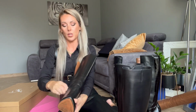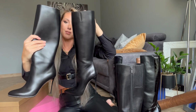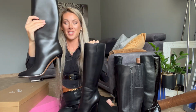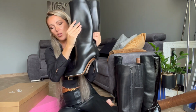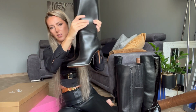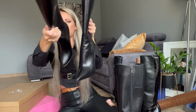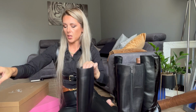So, this is what I would like to now compare. The leather is very similar, but I love them much more than these boots. The heel isn't that high, of course, and I don't know, maybe this heel is super high as Cassaday. I have to try. Check this, and yeah, they are not that pointy as them, but very, very, very close.